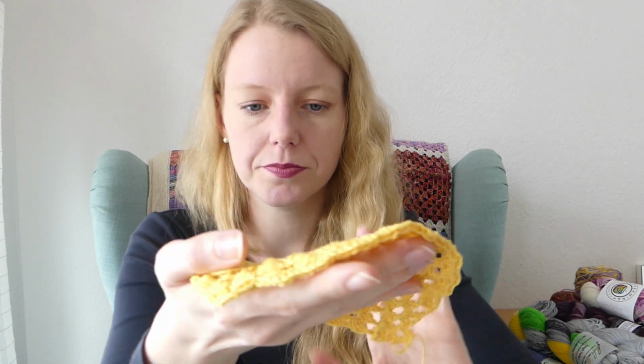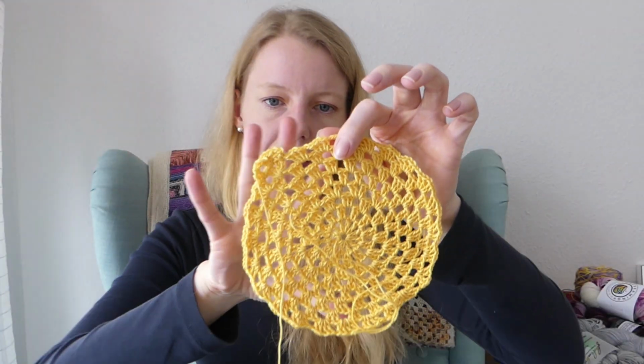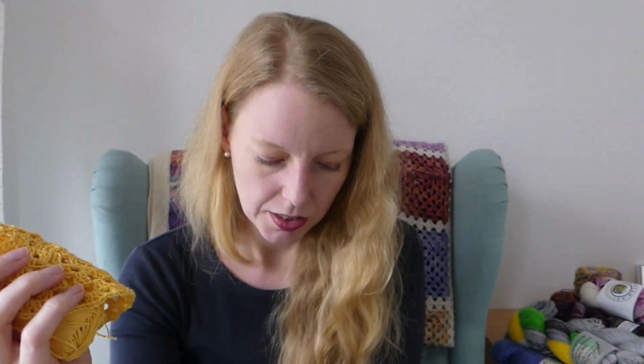It's pretty much only double crochets, sometimes interrupted by chain stitches. Yeah, I want to make it this big and then finish it off with a scalloped edging. So it's a pretty doily. And I want to crochet matching coasters. Yeah, so nothing to talk about really. I'm using a 3mm hook. On the tag it says 2.5, but that's for knitting needles, and in my experience you always have to go up half a needle size for hooks.